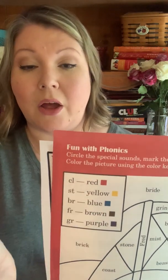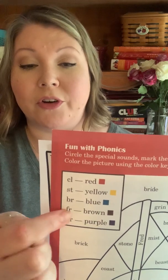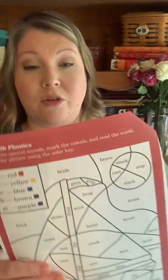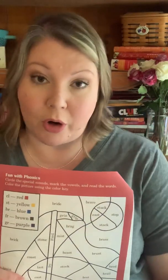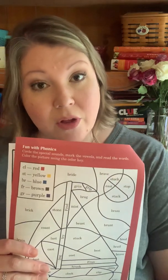St, yellow. Fur, blue. Fur, brown. Gur will be purple. So after you've circled all the special sounds and marked the vowels in the words and you've read the words, then go back and color them based on the special sound they have.